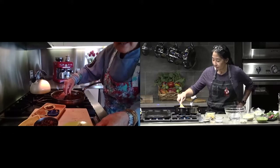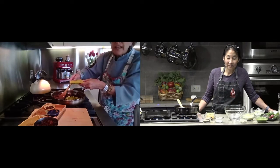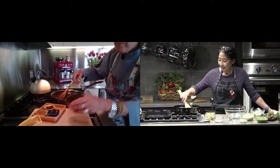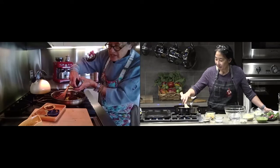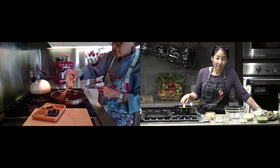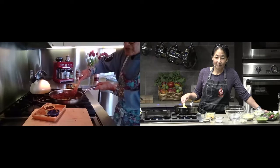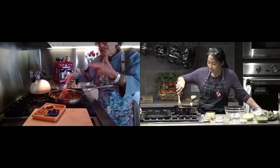Then I'm going to add green olives, which gives it that sort of tang. So now we've got sweetness and tang, and a little bit of raisins. I'm going to add those raisins in there, again adding sweetness. And a little bit of brown sugar. So this now gives us this base that I think is really interesting. It's sweet, it's savory.